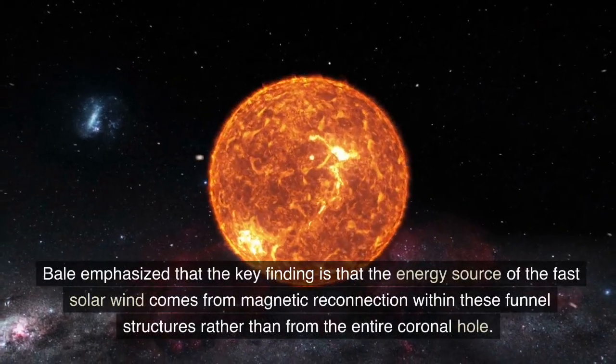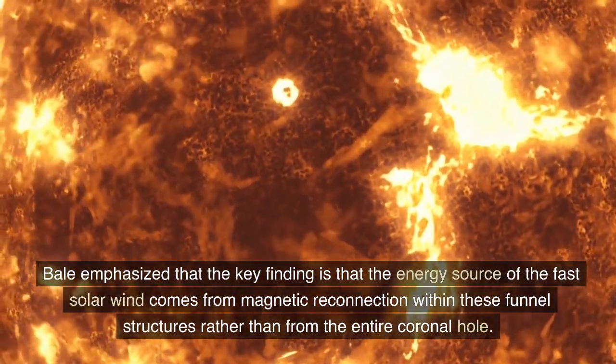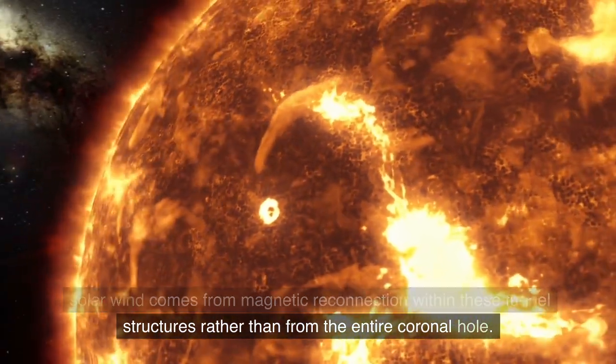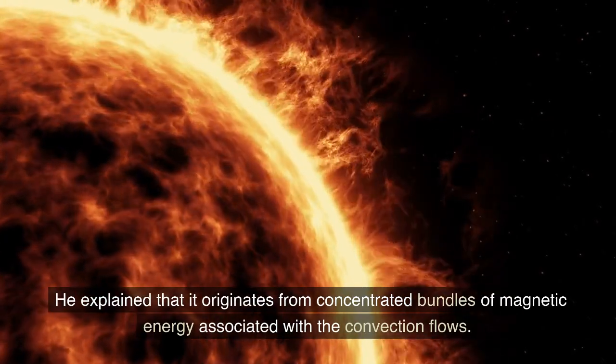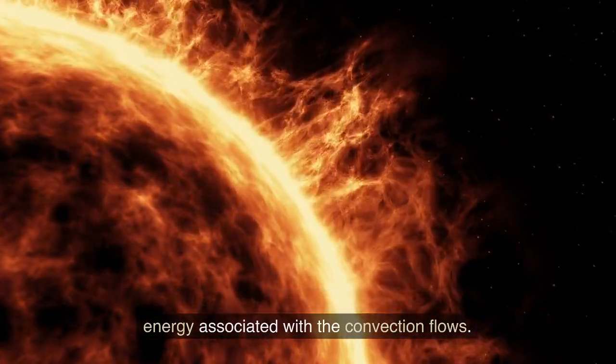Bale emphasized that the key finding is that the energy source of the fast solar wind comes from magnetic reconnection within these funnel structures rather than from the entire coronal hole. He explained that it originates from concentrated bundles of magnetic energy associated with the convection flows.